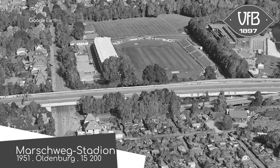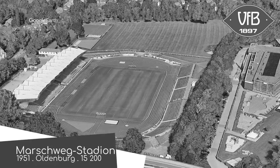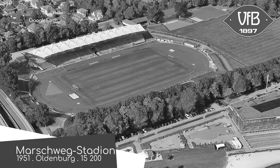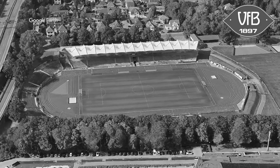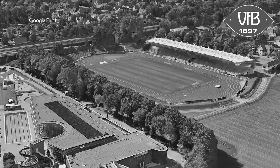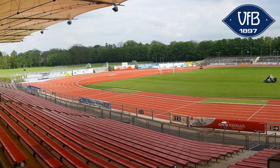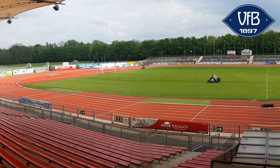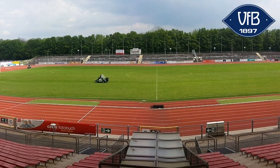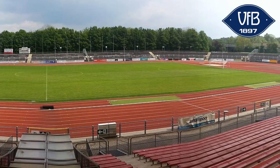Marschweg Stadion. I know what you're thinking. Why is it in black and white? Well, this stadium is situated in a town called Oldenburg, where colour doesn't exist yet. You can tell just by looking at it that it used to be a completely uncovered horseshoe stadium. Yeah! 2022, colour finally makes it to Oldenburg. Until it received this grandstand. It's still quite old school and don't expect it to modernise anytime soon.